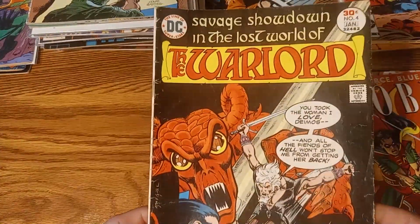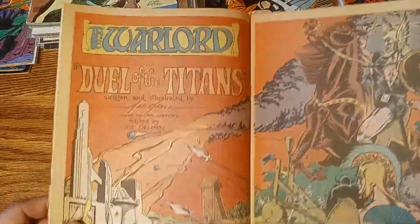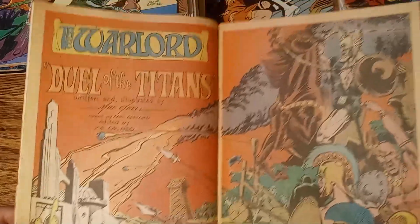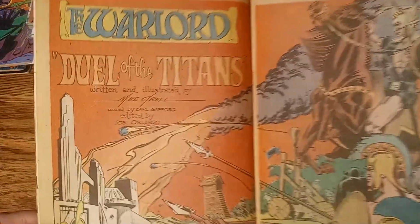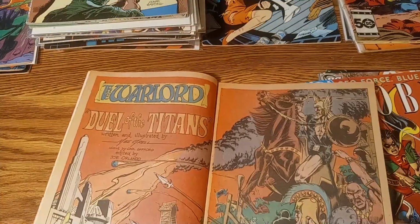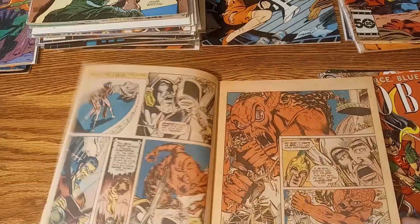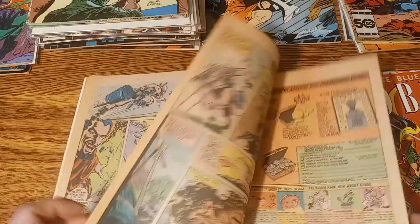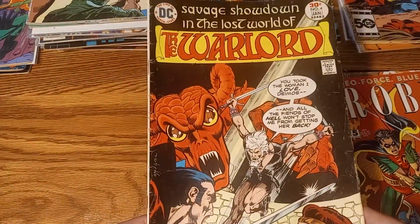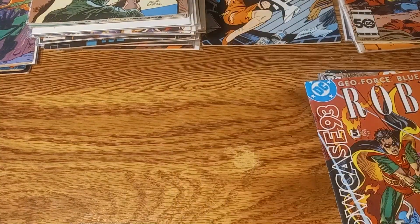Warlord number 4. This is an early issue. I remember in the past looking through their dollar boxes, and they had some more early Warlords, but I didn't see them yesterday. Written and illustrated by Mike Grell. Looks like he probably did the inks on it too then. So cool stuff, but I'm not particularly into Warlord, and I ended up selling like all my Warlord issues several years ago. So I'm going to put that to be gotten rid of.